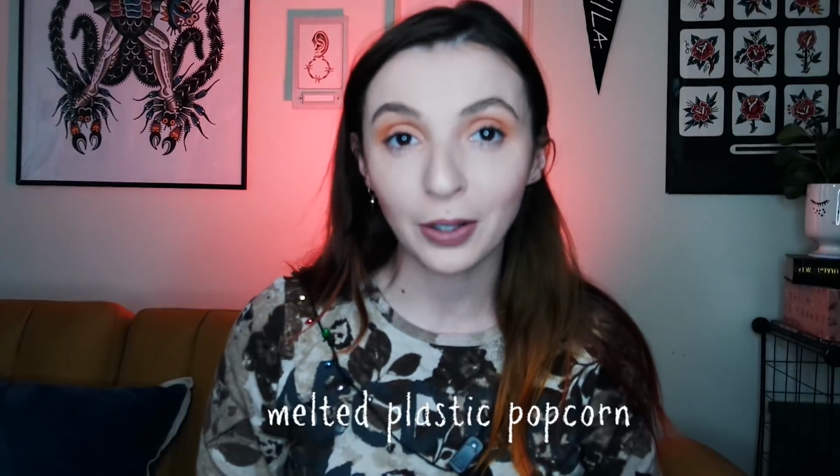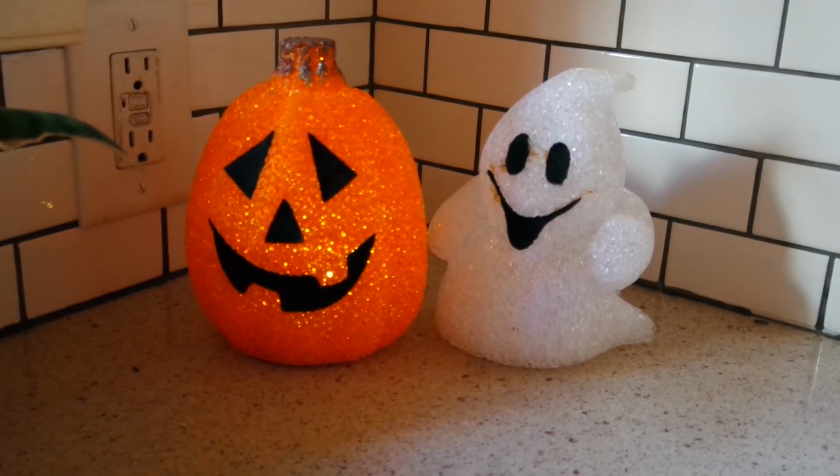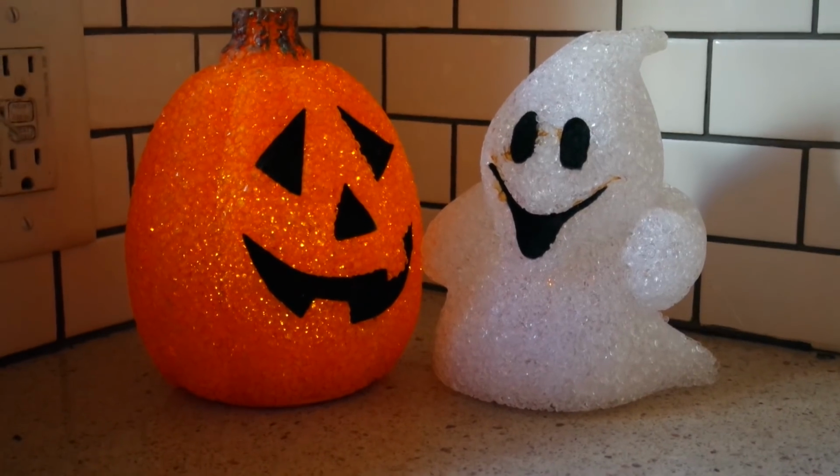The next melted plastic popcorn piece I have is this ghost. And this ghost is really cool because I have a pumpkin version of this, small and large. If you didn't watch my Halloween decorations video, I share some more of my collected decorations. So when I saw this guy and realized that he was probably a part of that series of things, or maybe from the same creator, I wanted to grab them.